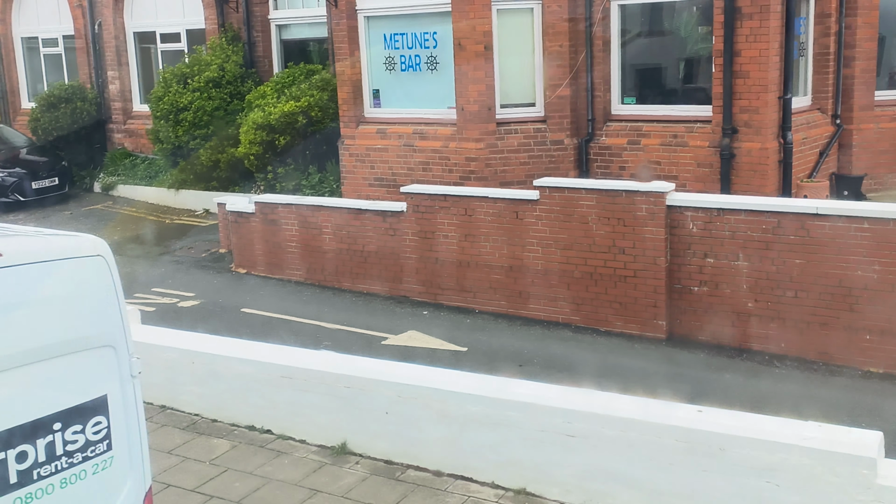Bridge. Hang on, look down. Look down, mate.